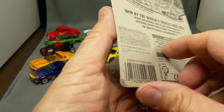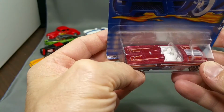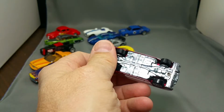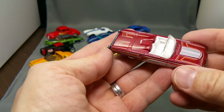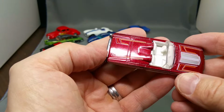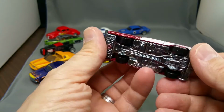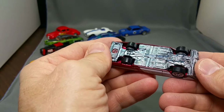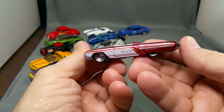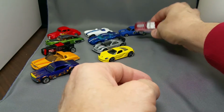This one appears to be from the year 2001. You just never see these around too much. I've got a couple now. There's one to add to that, and it's a pretty one. Got like burnt red metal flake, a lot of striping on it. Wire wheels, of course, on the T-Bird. Looks fine. And there's that metal base and metal body. This thing weighs a ton. It is a heavy, heavy car. I wonder how that races. I bet it races good.